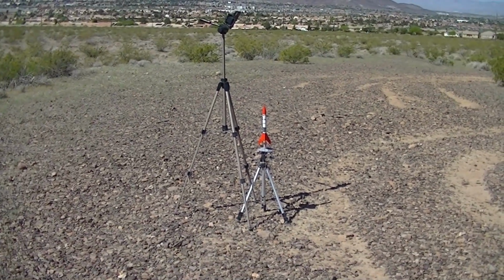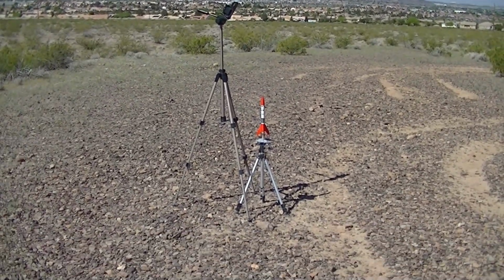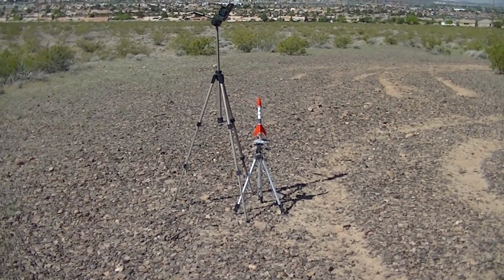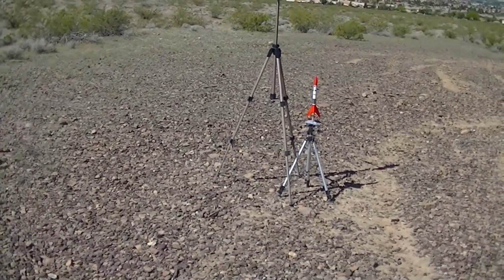Something just simple to fly. A little bit of a breeze today, so maybe this will give me an indication of what's to come. But we're running an A8-3, so we're not going to get real high. And running the 20-inch Max Q parachute. Okay, not much to be said, just a simple Alpha flight.